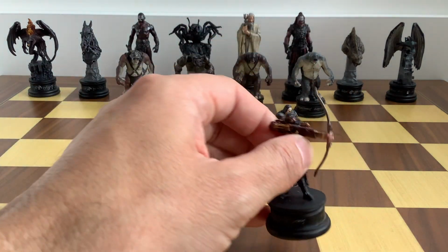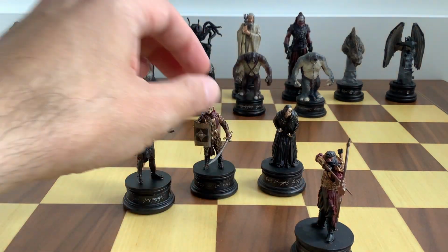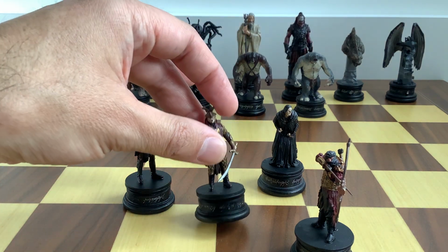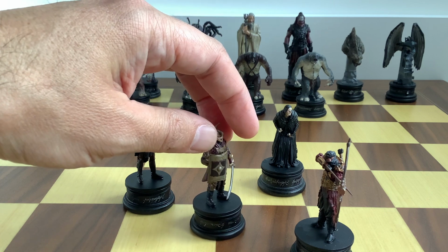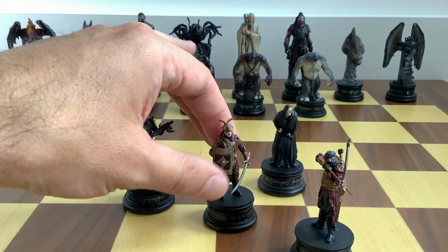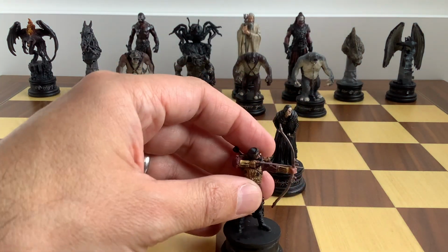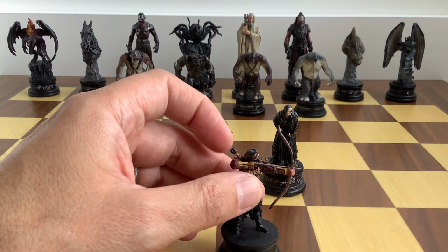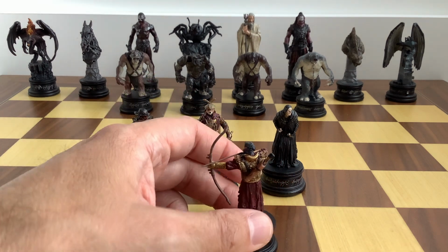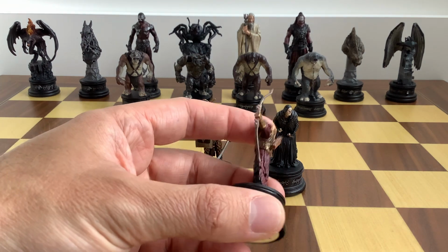This guy is Haradrim. This one, by the way, is an Easterling. We never have anything to do with where they came from in Middle-earth. From the east, somewhere in Middle-earth, beyond the map, basically. I don't know how they got themselves involved in the War for the Ring, or War of the Ring. Somehow they did. And this guy is a Haradrim archer.